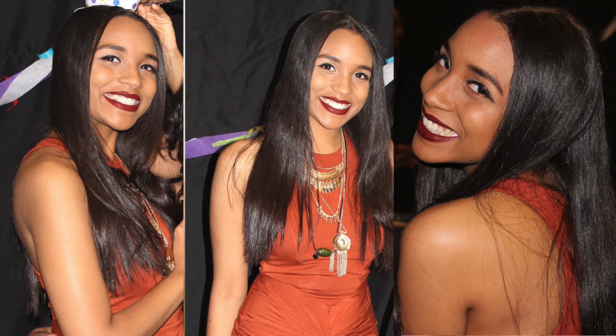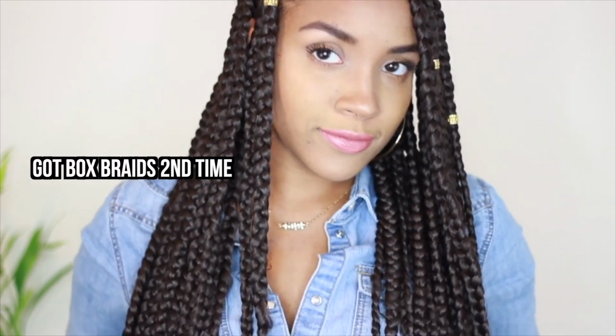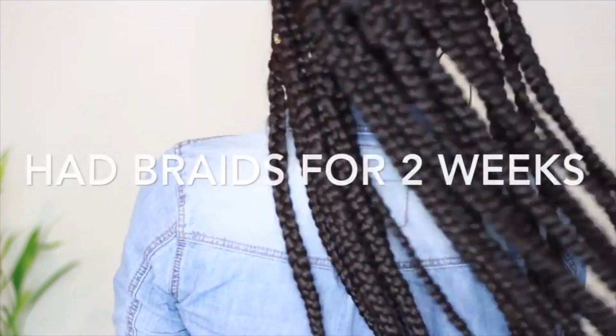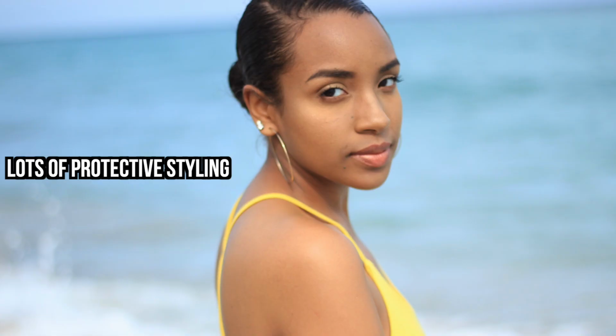I went ahead and straightened my hair once that year. I experimented with flexi rod sets. I finally did a good job doing it because I felt like I didn't know how to do it on my hair yet. Then I got box braids for the second time and I thought, you know, this is less hair, it's gonna hurt less. No, it still hurt like hell and it felt really rashy, so I was pretty put off from box braids from then on. I didn't get it for a really long time after that.